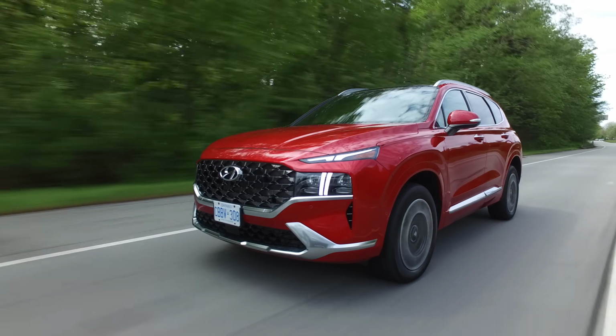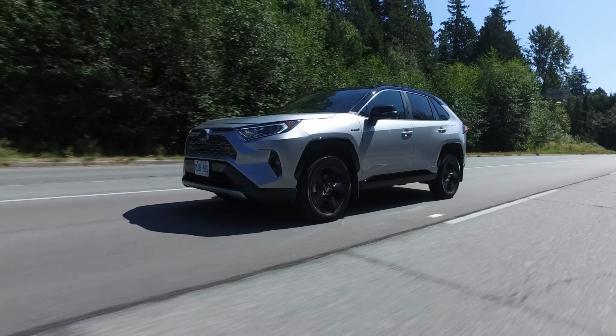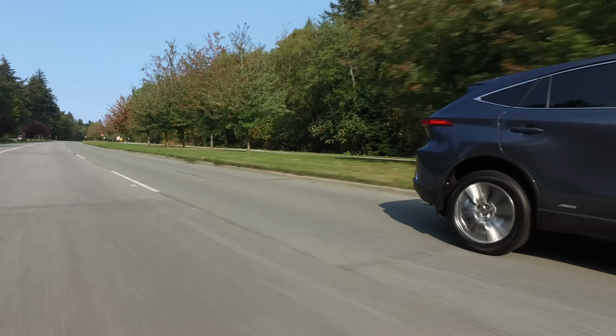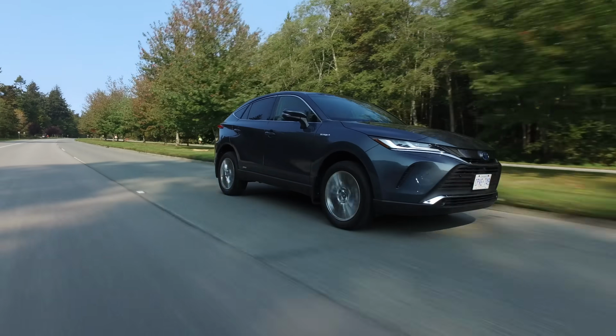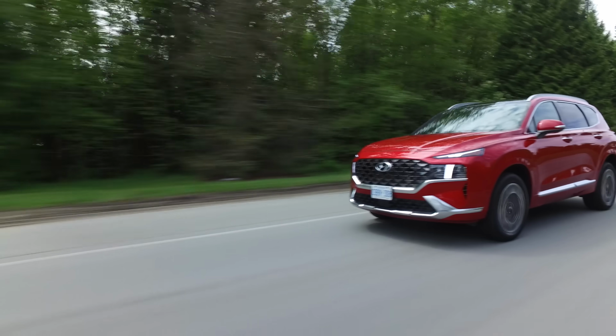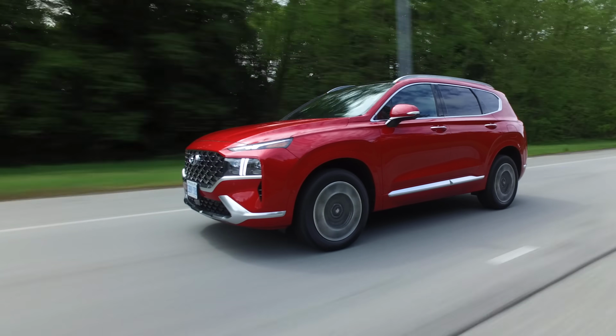Since there are no Venza ratings yet, we thought we'd throw in the RAV4 Hybrid. It's based on the same platform. It gets an overall rating of 80 out of 100 and a quality and reliability score of 74 out of 100. CarEdge states the Venza will retain 62% of its value after 5 years, and the 2021 Santa Fe gas model, the hybrid is not available, 51% of its value.